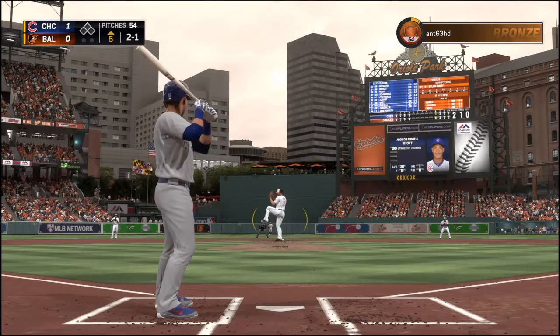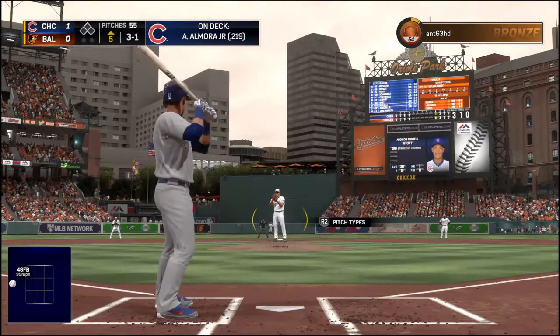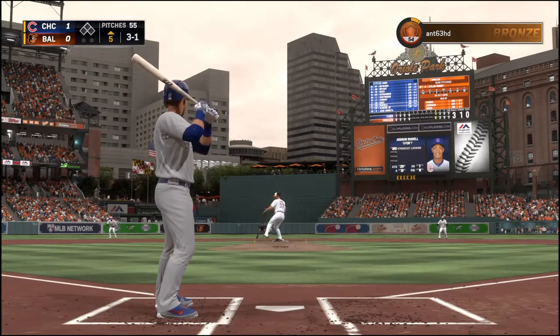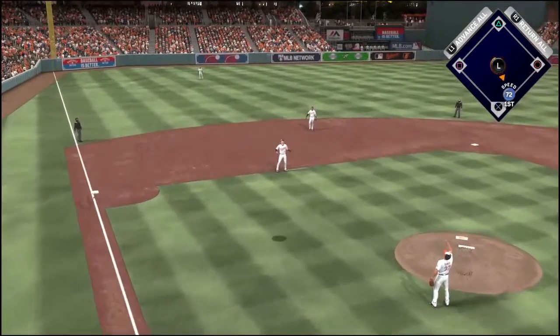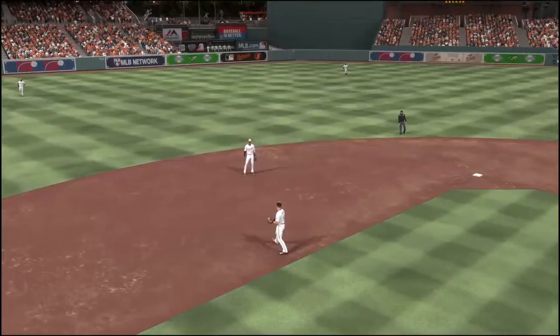2 balls and a strike. Here it is. And a fastball, but he's losing it a bit here to 3-1 now. Here it is on 3-1. Popped high in the air. And he'll put this one away for the first out of the inning.